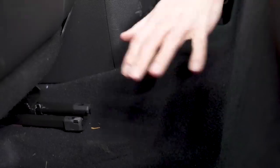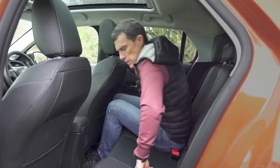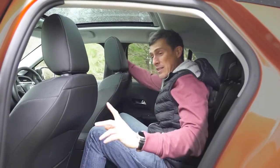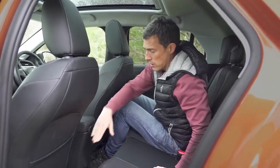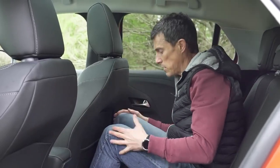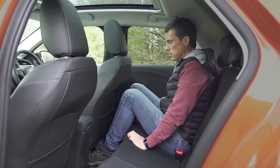Another thing to note is that there's a bit of a hump in the floor there, which can get in the way of your feet if you're having to sit in the middle seat, which isn't ideal in this car anyway. Still, unlike some electric cars which have raised floors because the battery's underneath, the Corsa doesn't, because it's actually designed mainly as an internal combustion engine car, and that means that the footwells are nicely recessed so that you don't feel like your knees are too high in the back.